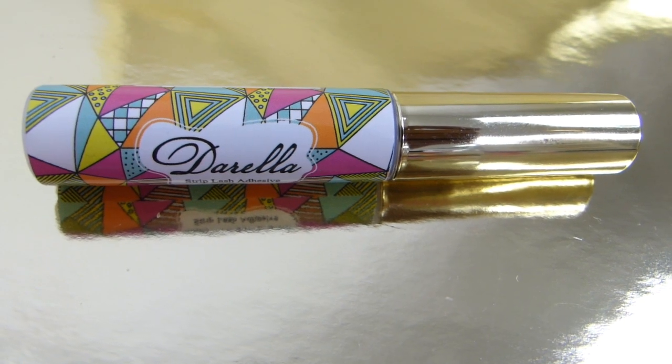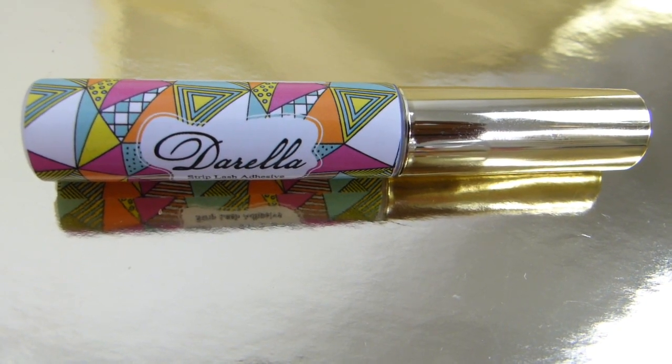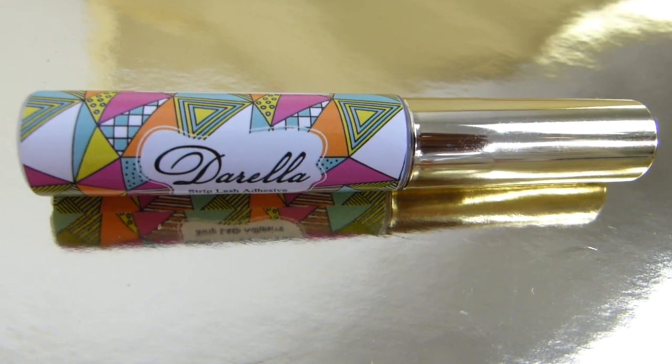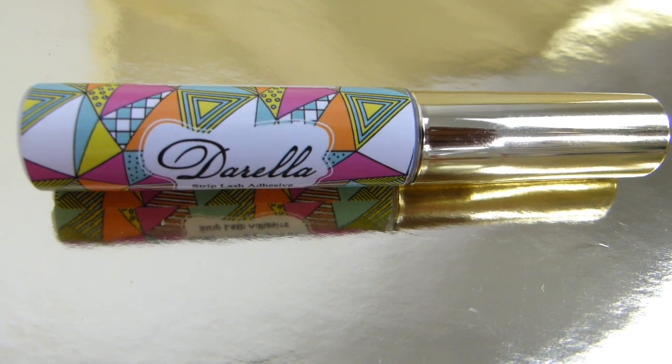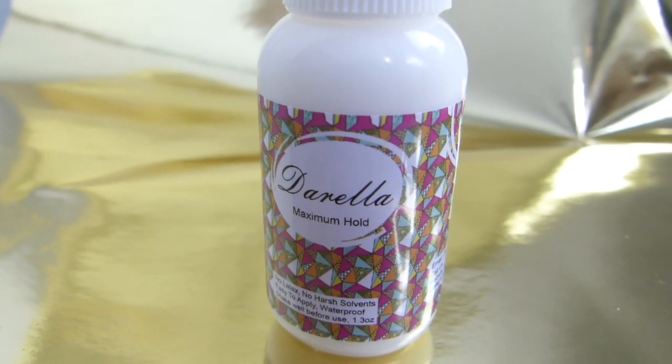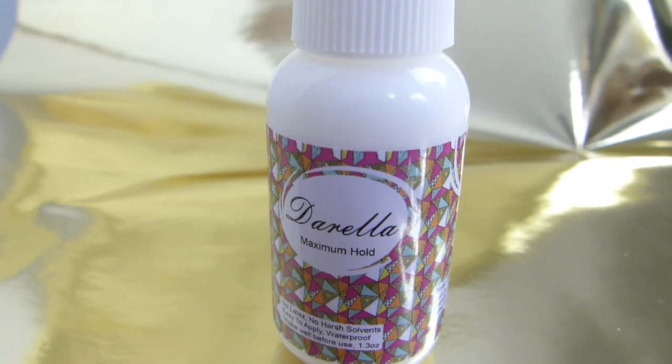And then you do have a small tube of eyelash glue. This is for your individual lashes. If you do like to wear those individual lashes, this is for you as well. Very, very nice packaging with the gold cover. I do like that. And of course you do have a bigger tube of the eyelash glue as well, which is going to last you a lifetime.